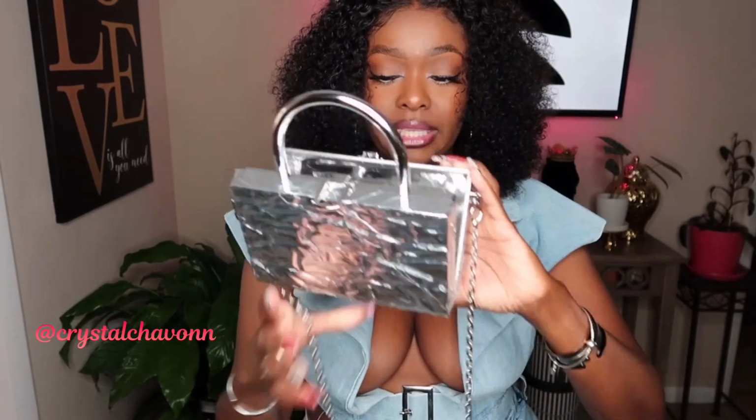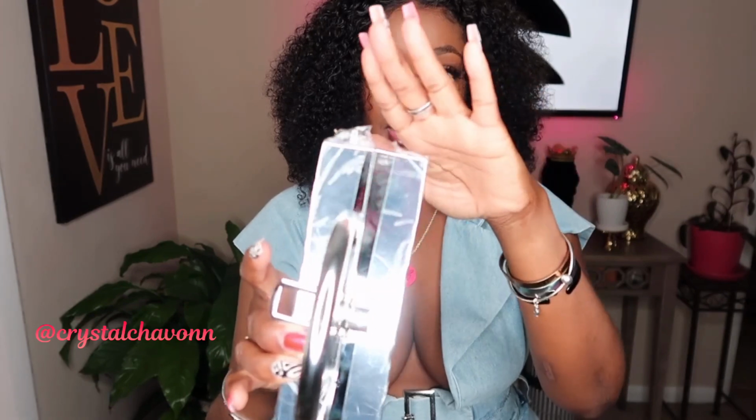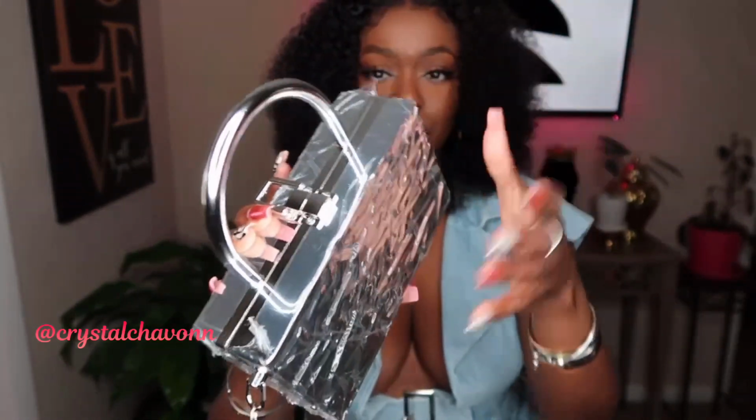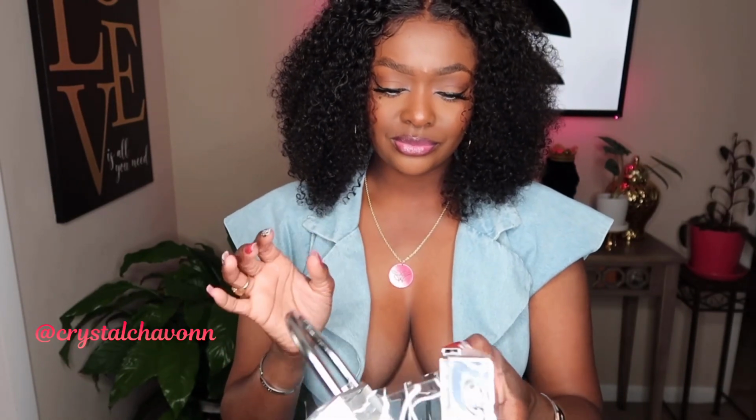I haven't worn it yet, and it still has the protective film over it too, if you can see. Still has the little protective film over it, and I think this is gonna be cute. Super cute. You like this? Kind of looks like a little lunchbox.